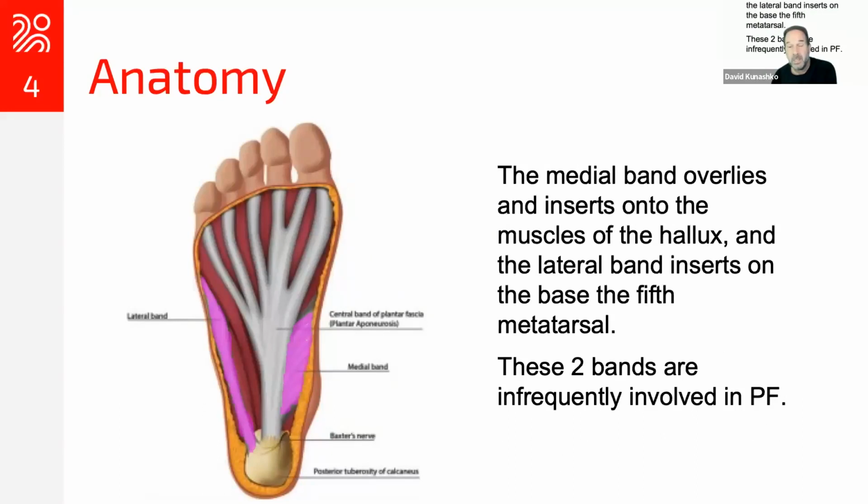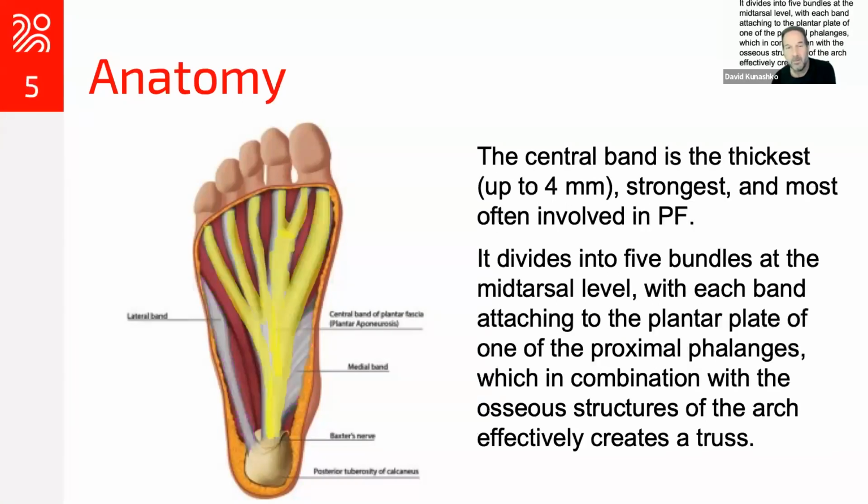Now, if you look at this diagram, you can see there's a medial band. That's in this purple area I'm highlighting right through here, and it inserts onto the muscles of the hallux, or the first toe. And then there's a lateral band, which is towards the base of the 5th metatarsals. Now, these 2 bands are typically not involved in plantar fasciitis. So again, when you're treating it, it's really important to treat the tissue that's most affected. And typically these thinner fibrous bands that don't do a lot of the support tend not to be involved.